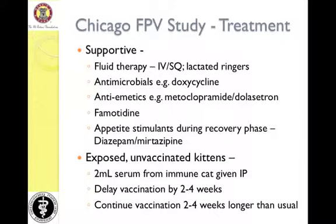Antiemetics to stop them vomiting. Metoclopramide or dolasetron were used. Famotidine is an H2 blocker to try and settle their tummies a bit. And appetite stimulants, but these are really only of any use during the recovery phase. If a cat is really ill, it's going to be too sick for these appetite stimulants such as diazepam or mirtazapine to work.